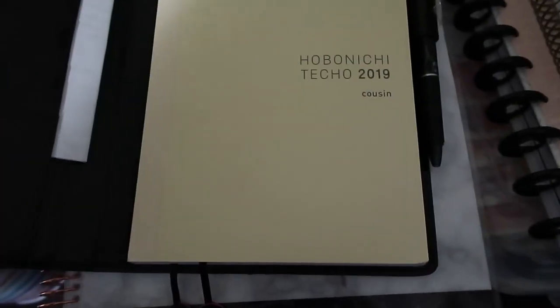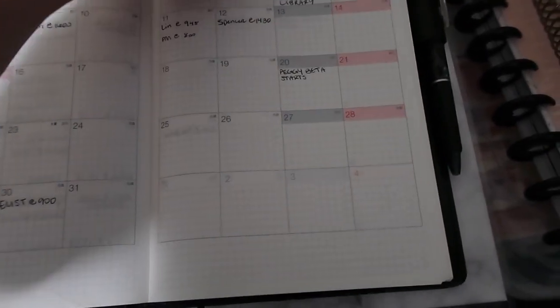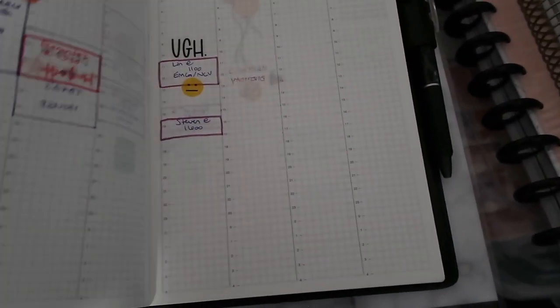This is my Hobonichi Cousin. This is my daily living planner, keeping track of everything that I need to keep track of. This is the one that has months and weeks and daily pages.